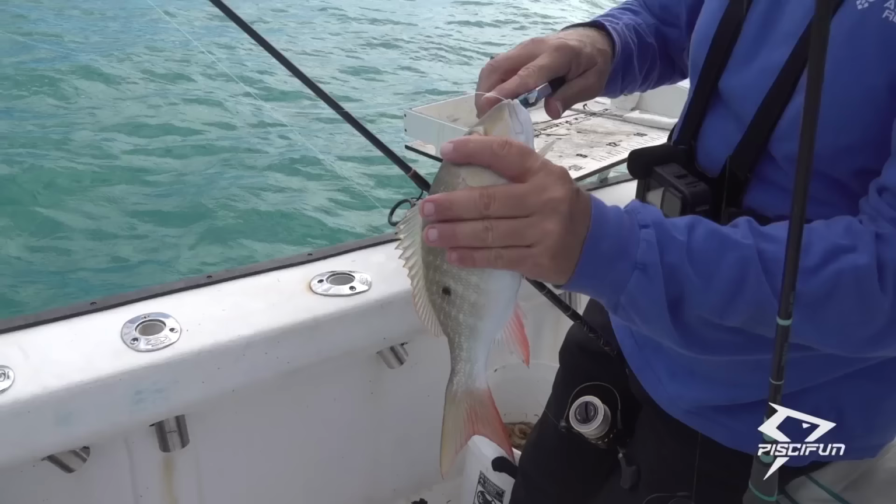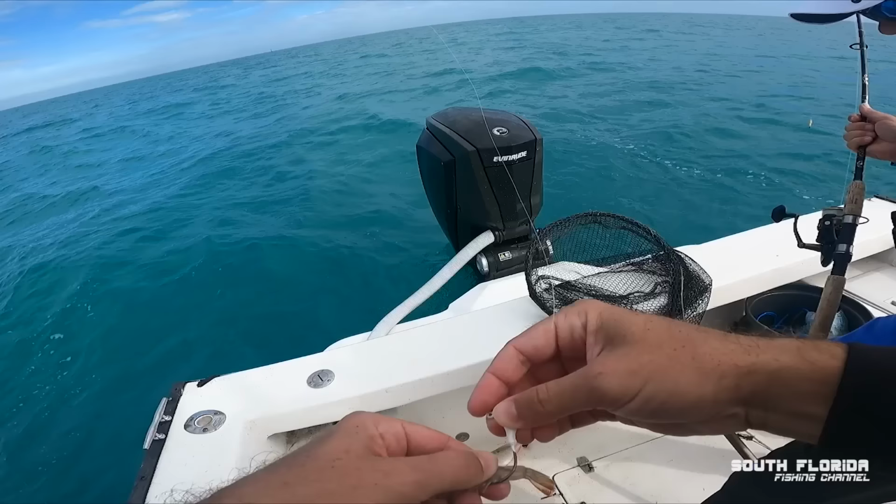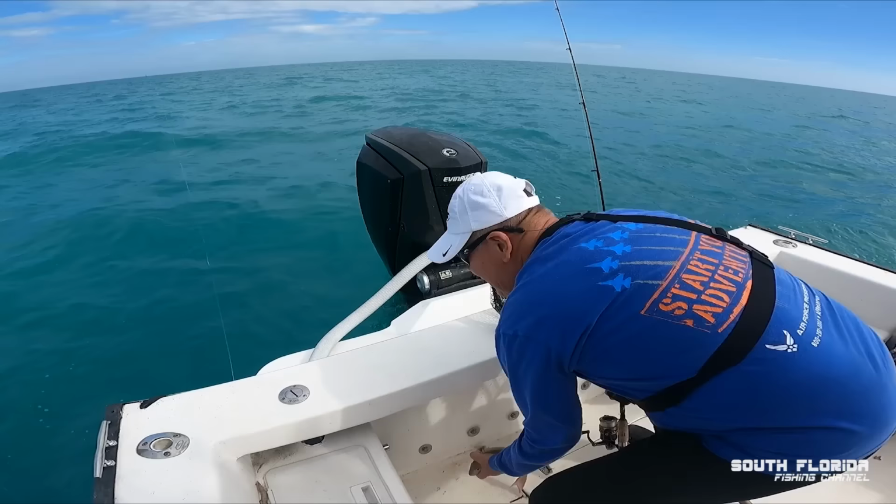Get some beautiful colors on this guy. Very pretty, pretty fish. That mutton. I'm going to have to retie this guy, I think. Take it easy, buddy. I'm going to let you go. You just let me let you go. That's a grunt-sized mutton. Oh, there he goes.